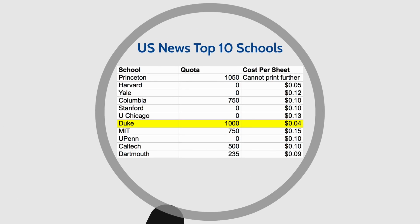In fact, if we look at this chart here of the US News top 10 schools, we see that even with the proposed change, Duke still has the lowest cost of printing and one of the highest free quotas. The proposed 4 cents per sheet is still significantly lower than the average of 9.4 cents, as we can see here, charged by the other top 10 national universities. And more specifically, 5 of these schools have quotas with an average of just over 650 sheets per semester. That is well below our proposal of 1,000 sheets.